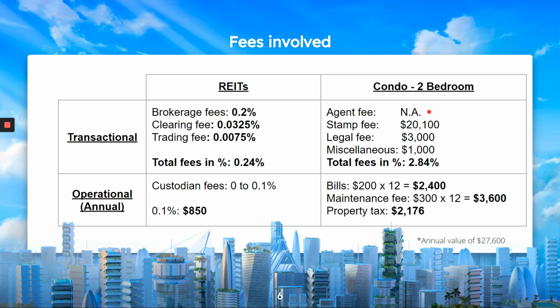However, you have to pay a stamp duty, which is 20k in this case, a legal fee of 3k, and a miscellaneous fee of 1k, which includes the banker fee or valuation fees that you pay to banks or certain other agents. So the total fees estimated to buy a 9 Residences condo amount to about 2.84% of the transaction value. In this case, it's very clear that a condominium requires a higher transactional fee as compared to a REITs investment.